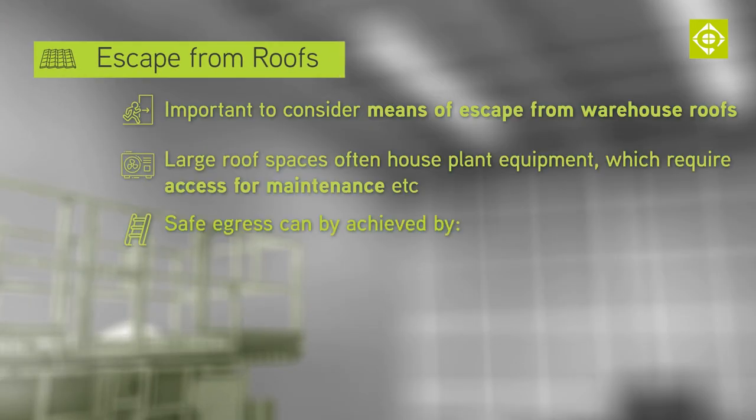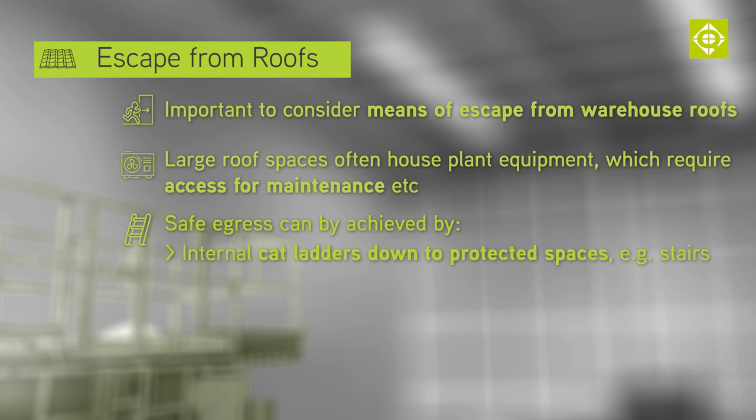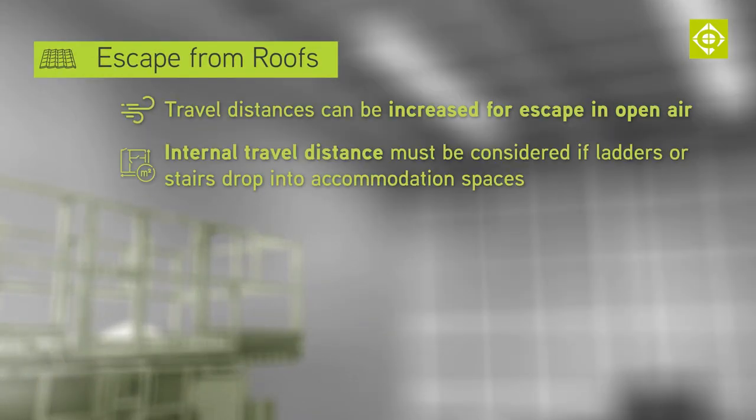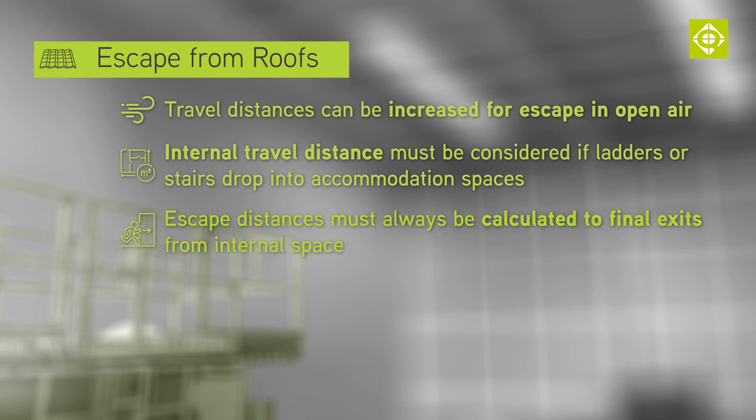Safe egress from the roof can be achieved by internal cat ladders down to protected spaces, such as stairs or unprotected areas into warehouse space, or a combination of these. Several routes may be required depending on the size of the building. Whilst travel distances can be increased for escape in open air, if ladders and stairs are dropping into accommodation spaces, then internal travel distances need to be taken into consideration. Escape distances must be calculated to final exits from the internal space.